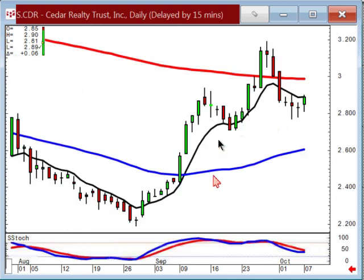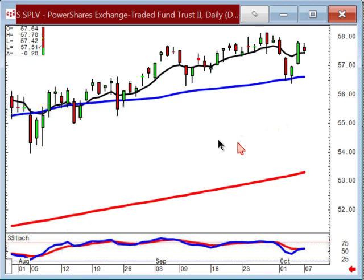CDR, Utility Trust, still has to get up above the T-line and then watch to see what it does once it gets here to the 200. Yeah, that's still an indecisive chart. Power shares. It has to open positive if you're long to stay long. If it opened lower, you really don't have any direction to speak of. I'd have my money someplace else.